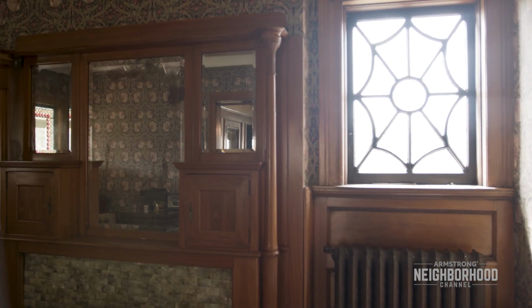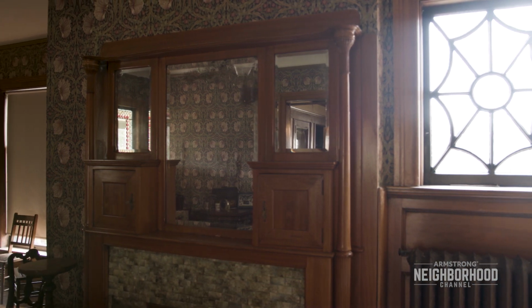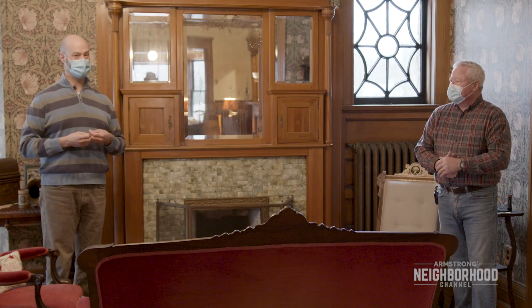Here we are in the turret room of the house, the formal parlor, and volunteer Paul Wood has done an amazing job hanging this beautiful, iconic wallpaper designed originally by William Morris, who was an English designer who really was the father of the arts and crafts design movement, which eventually came to America. So this paper, I think Brian shared with me earlier, is one of the most iconic patterns of wallpaper of all time. It's William Morris, and the pattern is Pimpernel.